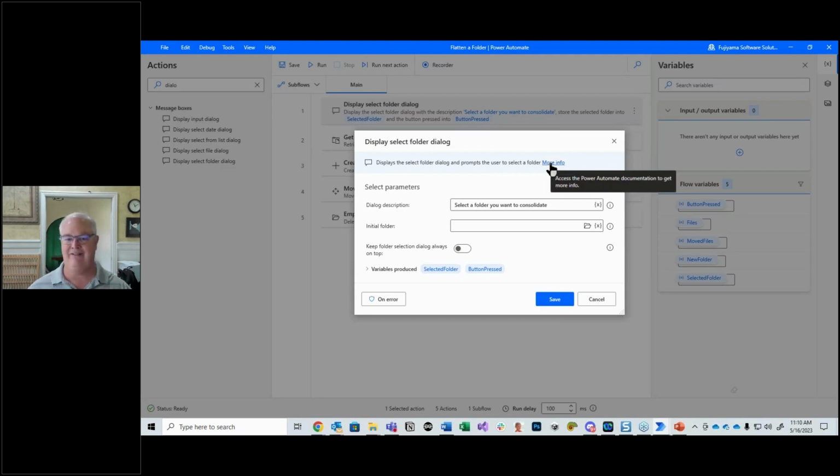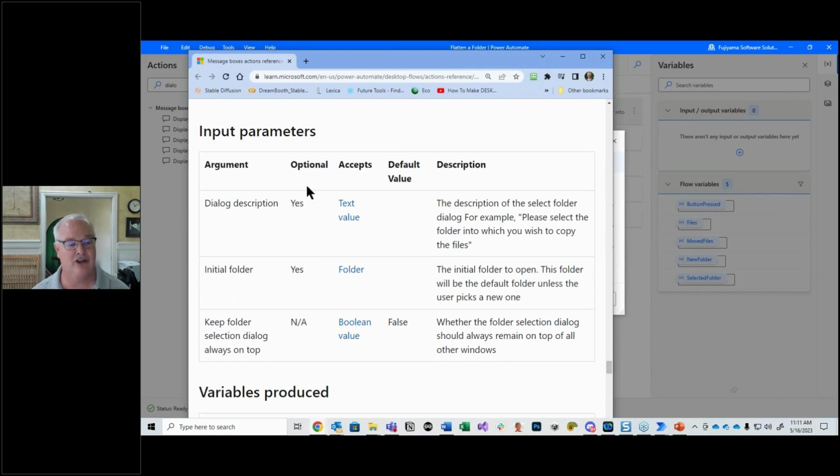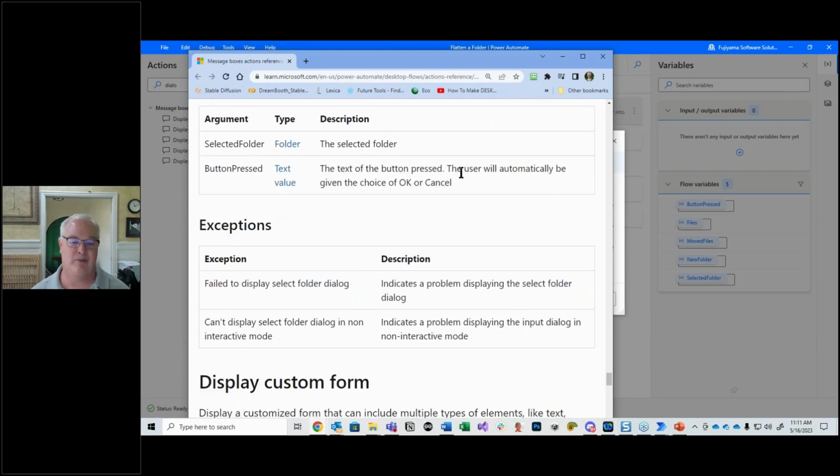And you're going to love this because anywhere you are in Power BI Desktop, when I click on this, and of course it always opens in another window, there we go, it comes up and it'll show me the parameters and what they mean and give me examples and what the values are. The text of the button is pressed, the user will automatically be given the choice of OK or cancel. If it comes back as a positive, a 1, then they pressed OK. If it comes back as a 0 or negative, then it came back as a cancel. And so I can set up little scripts to say, if they say OK, do this. If they said cancel, do that.